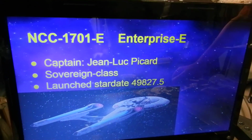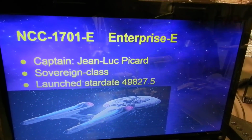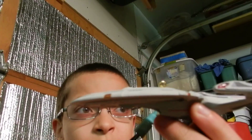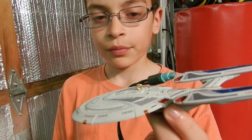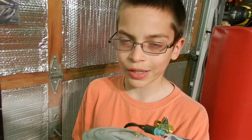The Sovereign-class Enterprise E was captained by Jean-Luc Picard. Its maximum warp speed was warp 9.95. It had 24 decks. It was later retrofitted to have 29 decks. It was launched stardate 49827.5. The ship had quantum torpedoes, photon torpedoes, and phasers.